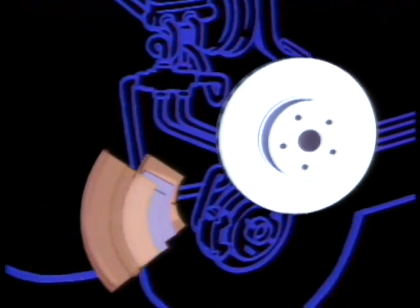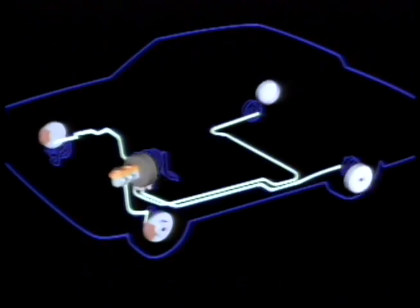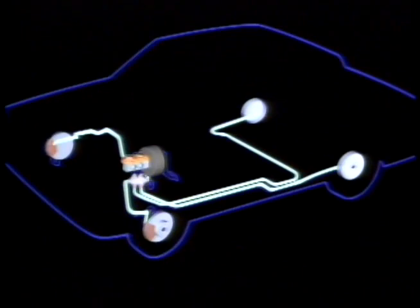The disc design helps dissipate heat rapidly, and semi-metallic linings provide superior fade resistance. All models utilize a dual proportioning valve to assure optimum front and rear balance. All front-wheel drive models also feature a dual diagonal hydraulic system to help assure safe front and rear braking in the event of partial hydraulic pressure loss. And the power-assisted system assures low pedal effort.